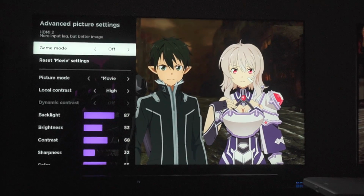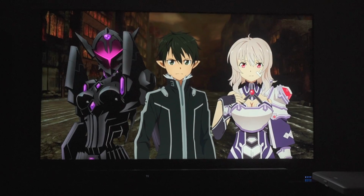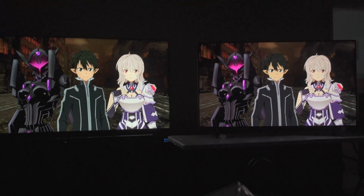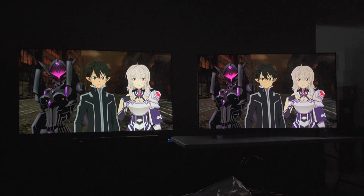Now, as far as game motion or game mode, I don't have game mode enabled, and that's pretty much it. These are the settings that I'm rocking with right now, all right? So now we're going to go back to looking at both of these displays. Hopefully I can get both displays in focus here.